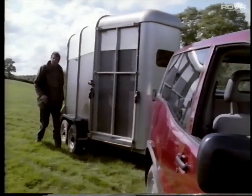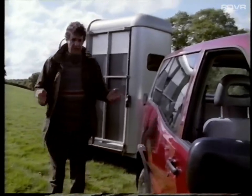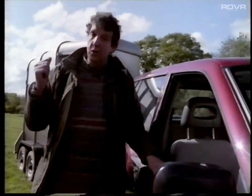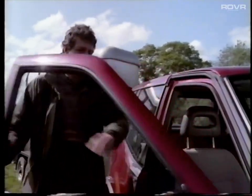The characteristics of four-wheel drive make it ideal for towing, and you can have a tow bar attachment fitted to your Patrol or your Terrano 2 very easily, and you could tow a boat or a caravan or indeed a horse box out of typical conditions like these, a wet grassy field. Let me show you.